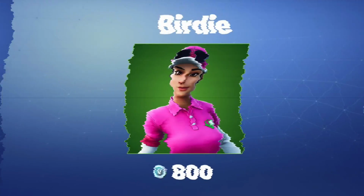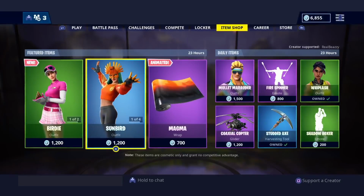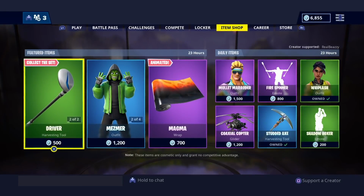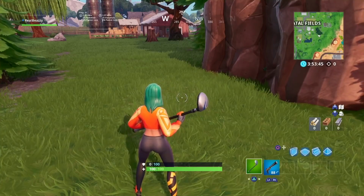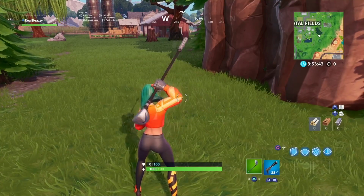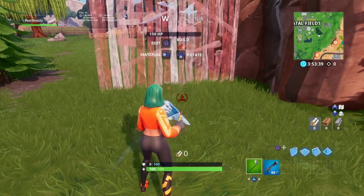Number 2, the Driver is a pickaxe that was released with the Teed Off set in Season 8 with the Birdie skin. The Driver is another uncommon pickaxe that would only cost you 500 V-Bucks, and the reason this axe comes in at the 2nd spot on the list is that it's another one of those pickaxes that have a quiet and swift sound that's not too quiet or loud, and lets your opponents know that you're using a tryhard pickaxe and you're a Fortnite pro.